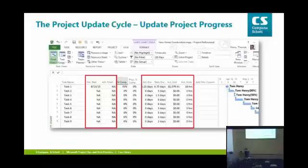But if you don't know how much work was done and people aren't telling you that, you can go for actual duration and remaining duration. Like, how long have you spent on this task? Oh, 4 days. How long have you got left? 2. Okay, put that in, right? And that'll work.